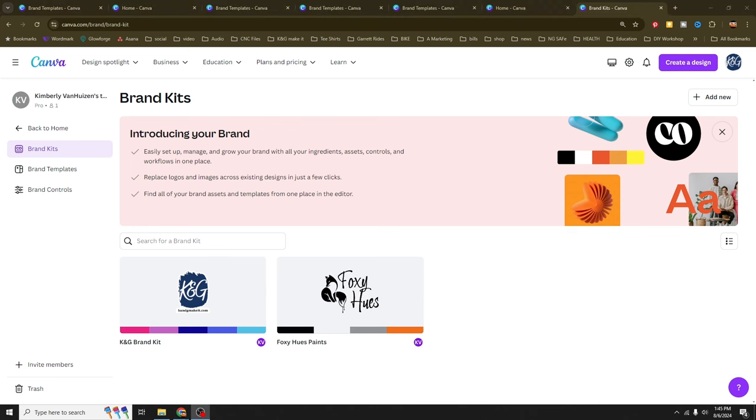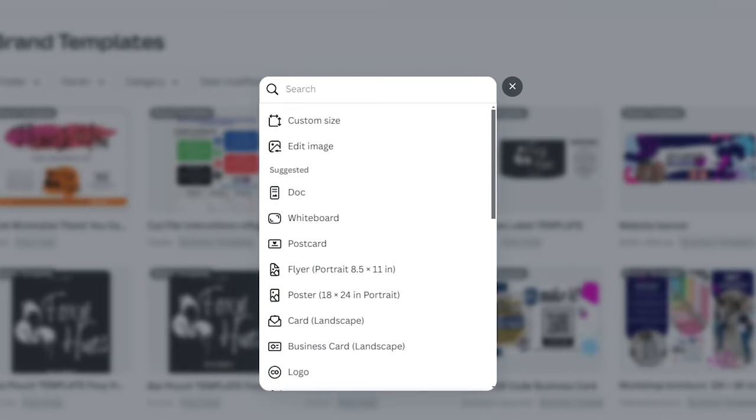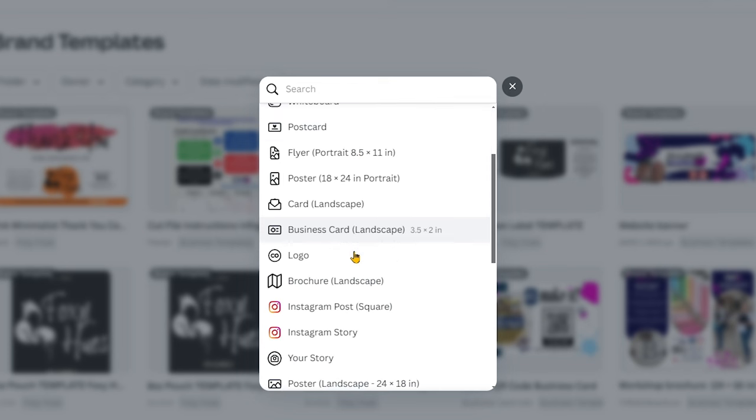Now that we've created our brand kit, let's create a brand template which we can apply the brand kit to. So here we're gonna go over to our templates. You can see we have a bunch out here that we've already created. We're gonna create a new one today, and we can start from any of these options. There are so many different options out here. You never have to start from a blank slate.